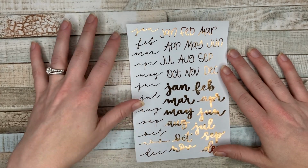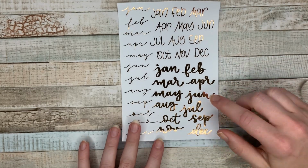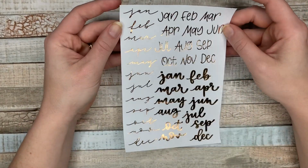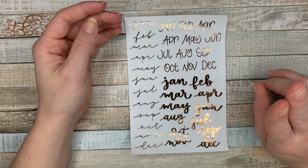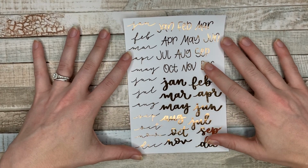So you have the simple monoline, you have just like a playful script, and then you just have a regular calligraphy down here. And so this is available in 4 different kinds of foils. So you have this rose gold, you have holo, you have silver, and you have gold. So that is what I have available.